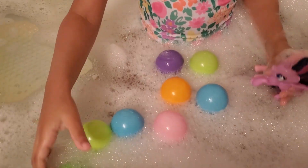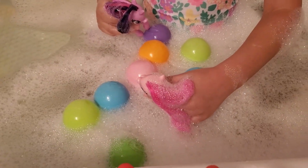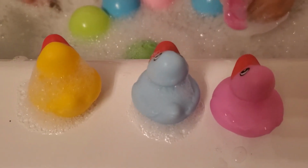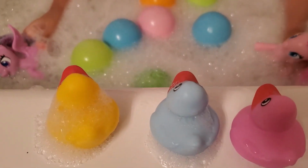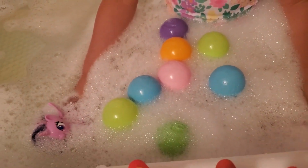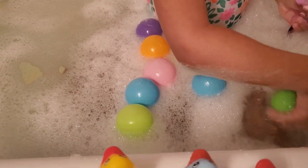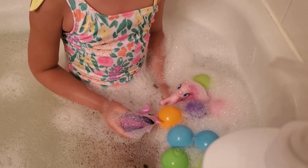Hey, Pinkie Pie, which ball is your favorite? Pink. And Twilight? Purple. And Bella? What ball is your favorite? Pink and purple. And Pinkie Pie, which ducky is your favorite? The pink. And Twilight? The blue and yellow. And Bella? All of them. Let's wash them. This orange one's cute.